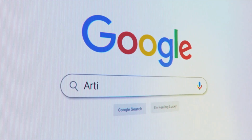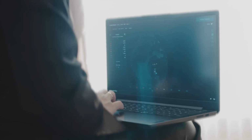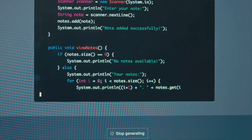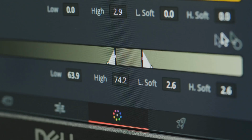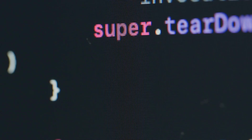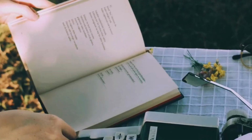And it'll come back with a surprisingly coherent and often very detailed answer. It's like having an encyclopedia, a tutor, and a brainstorming partner all rolled into one, constantly learning and improving its responses based on a massive dataset. But where ChatGPT really shines for a lot of people, myself included, is its ability to generate content. We're talking emails, blog posts, video scripts, yes, even scripts like this one, programming code in various languages, summaries of long articles, creative stories, poems, you name it.